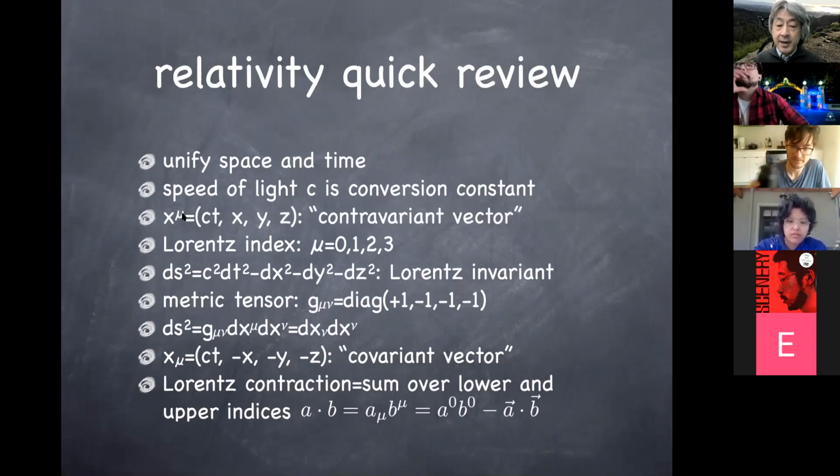And there is a distinction between index upstairs and downstairs. When it's upstairs, it refers to the ct, x, y, z. And this kind of vector is called a contravariant vector, as opposed to a covariant vector, for the reason I'm going to tell you in a moment. So this Lorentz index mu takes values 0, 1, 2, and 3.